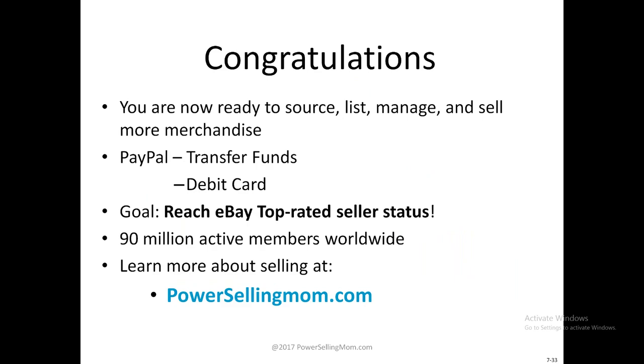You're now ready to source, list, manage, and sell more merchandise. Now that all your money's in PayPal, how do you get it out? Well, you can transfer it to your bank account. You can also order a debit card. And your goal is to reach top-rated seller status so that you can get discounts on your fees. Become a part of 90 million active members worldwide.